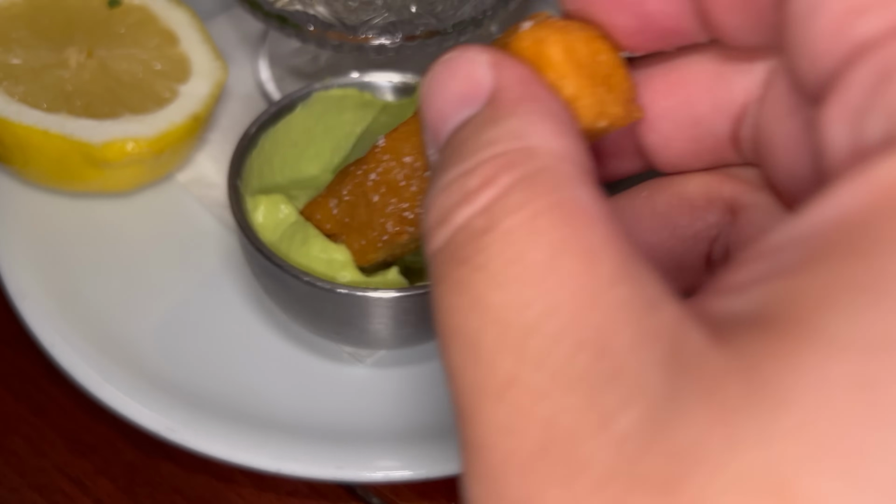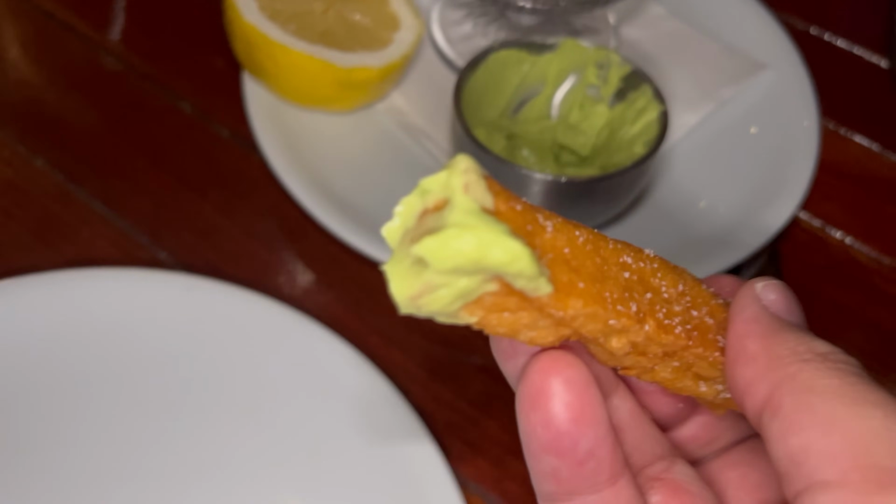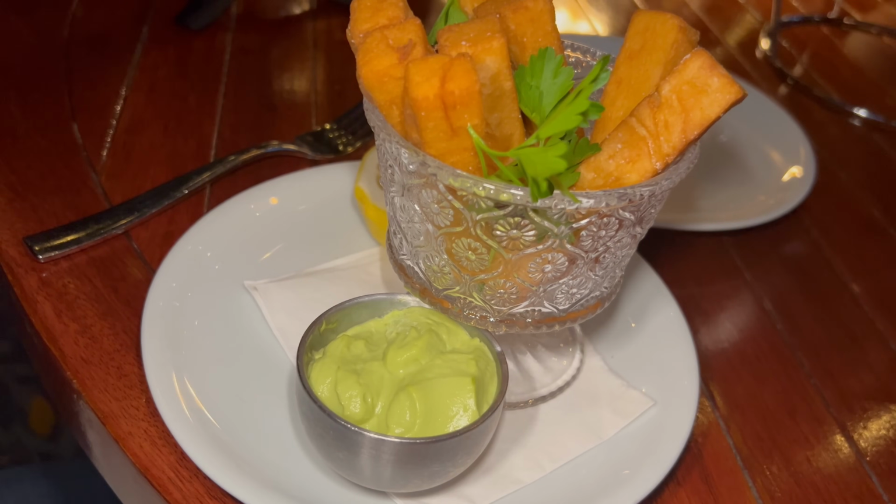Next up, we're gonna try the chickpea fries. This was an appetizer off the vegan menu. We'll give it a little bit of a dip into the sauce here. Chickpea fries. Oh, you know what, not bad. An interesting chickpea fry here.